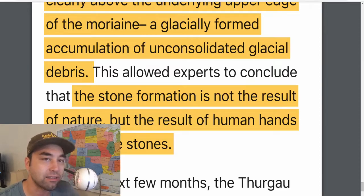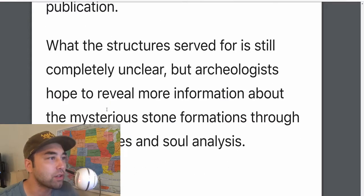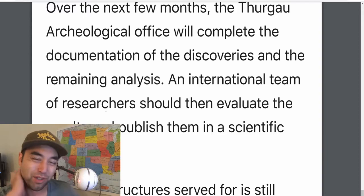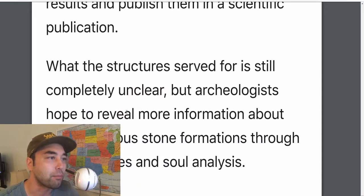So again, this brought the conclusion that the stone formation is not the result of nature, but the result of humans. Now they're not done with their excavation, their marine archaeological endeavor. There's still more to be analyzed. They're going to analyze more of the debris. They're probably going to create a 3D map of not only the lake bed, but also the stones and how they're laid out.